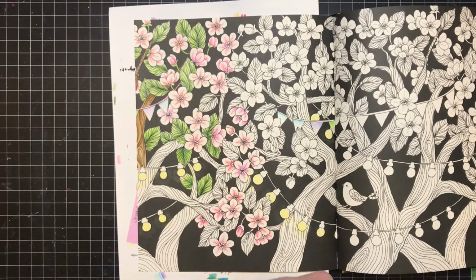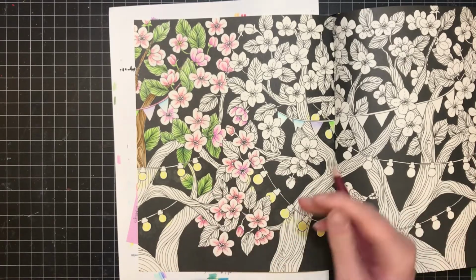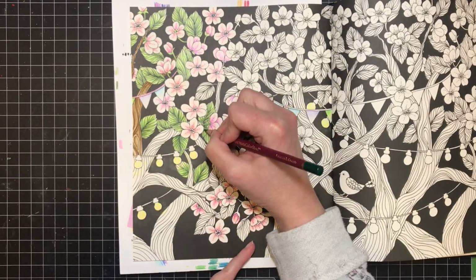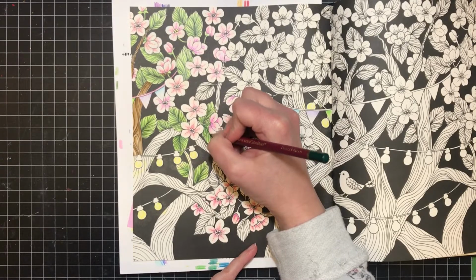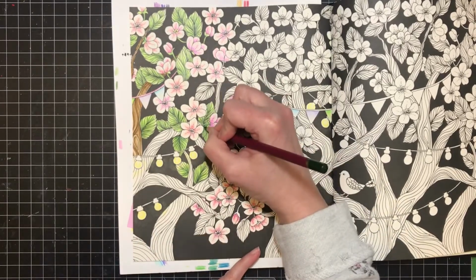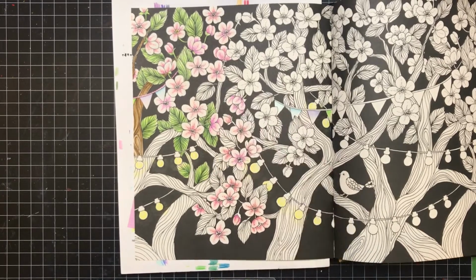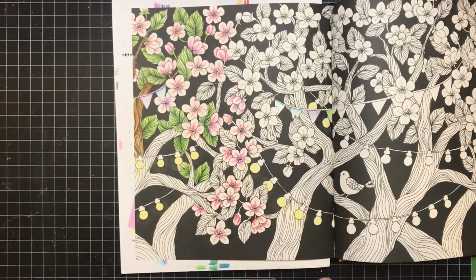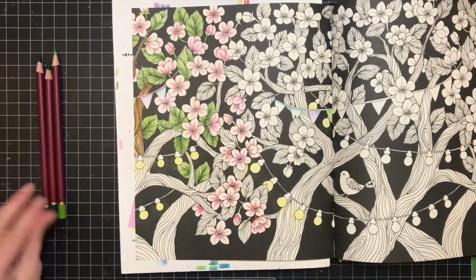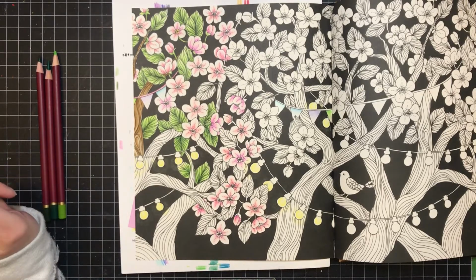Would you rather color with Prismacolors or color with Arteza pencils? Definitely Prismacolors. They're just my pencil. I really, really like them. I can make them do what I want, and I usually don't have to fight with them. There's only been a couple of instances where I've had to try to manipulate those pencils when they weren't doing what I wanted them to do, which was interesting, but yeah.